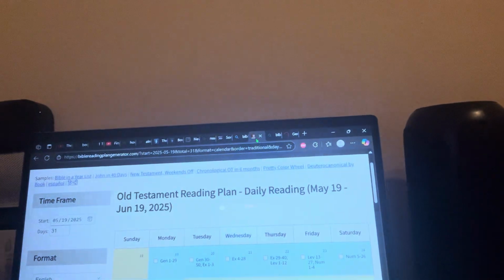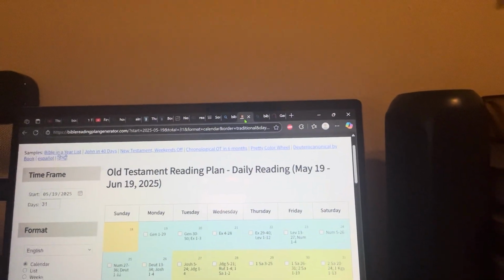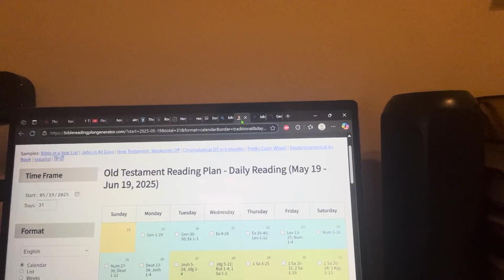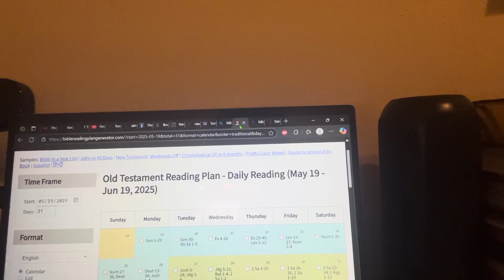It is challenging. I know it's going to be challenging because I can already see my plan here. And it says I have to read Genesis. It already says I have to read like Genesis 1 to 29. Right? And then Genesis 30. Pretty much finish Genesis. By Tuesday, I'm done with Genesis. And then start up Exodus. And then 2 days finish up Exodus.